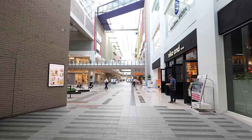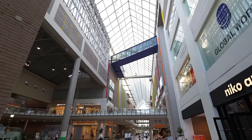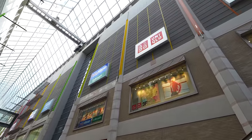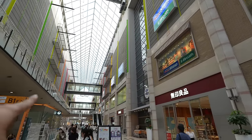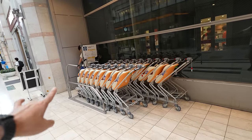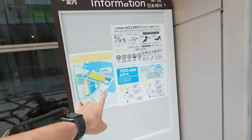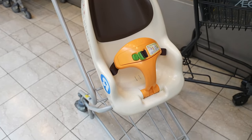We are at the Umie shopping mall. Oh my goodness. Beautiful. Nice. There is Uniqlo, Elbrez, a bookstore, a Toys R Us, and H&M. Oh, interesting. There's a rental store as well. Actually, it's free. You can just insert 100 Japanese yen, and when you return it, you get the money back.